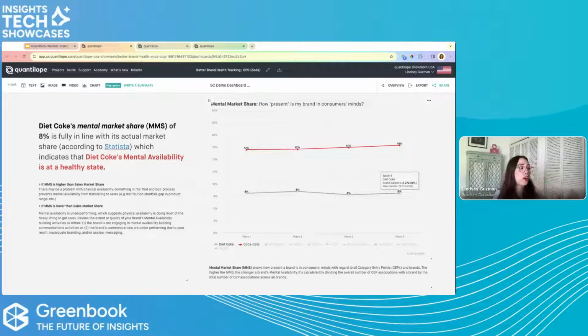And now you can also see here on the left-hand side of the dashboard that this actually might not always be the case. We have certainly seen instances where the mental market share is not aligning with the actual sales market share. And if that is the case, we can start to diagnose why that might be occurring.